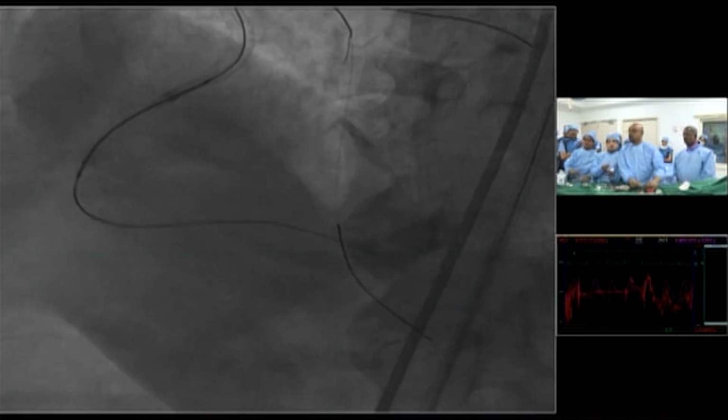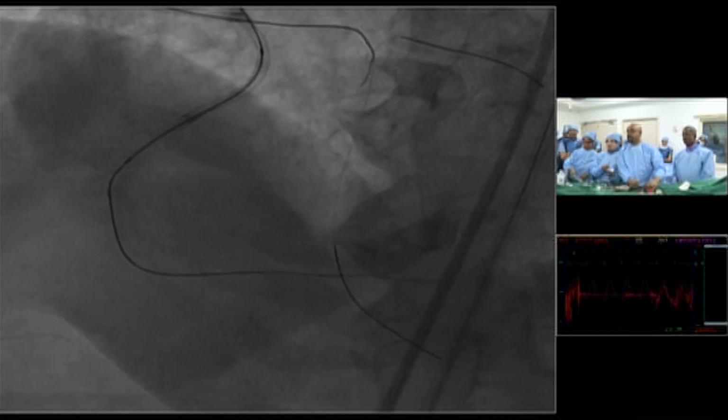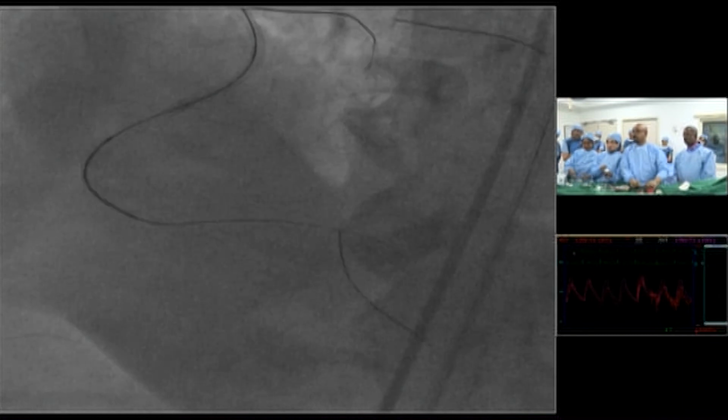Maybe if you inject in the left, you can see the distal here. Yeah. Left lane or not? So I think we are here. Yeah, that's fine, I think. Go up.